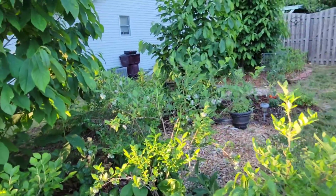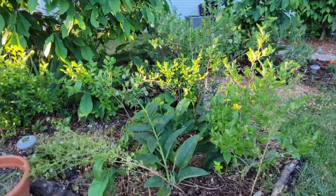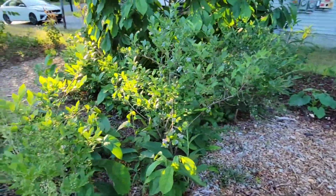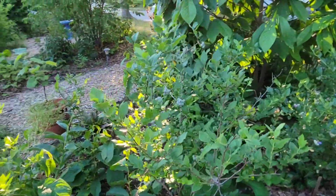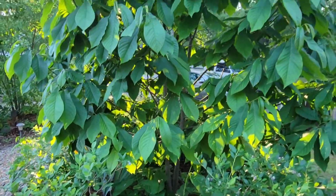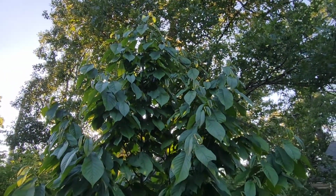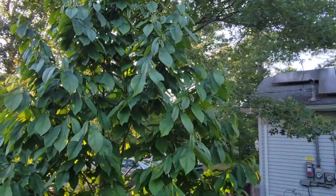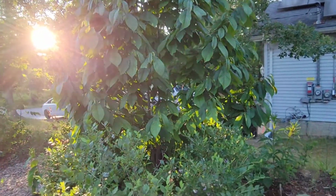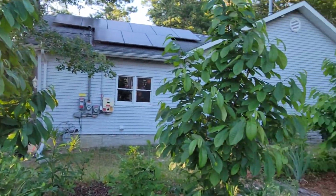I didn't net them this year, so the birds are enjoying them. I do get to come out and pick a few and eat them, but I'm not picking nearly as many as I did when I netted the berries. I just didn't get around to it this year. This is the pawpaw tree. It's North America's largest native fruit. As many commenters have told me in my other videos, it is not related to the banana that we know and love in any way.